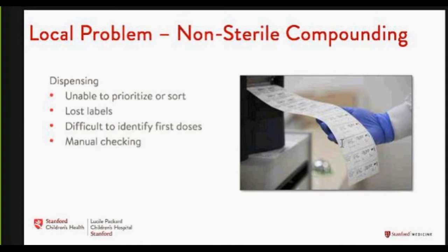The other problem with this particular system is that the labels that would come up for the oral medications, we were unable to prioritize or sort. And so at any one time during a cart fill, a technician can get a couple hundred labels, and at the same time we have first dose labels coming out. The pharmacist would tell the technician, hey, I have something that needs to go out, and the technician would have to scan through all those labels looking for that particular dose. So we had missing doses. It was a manual checking system, and there was delay in stat or first doses being dispensed.